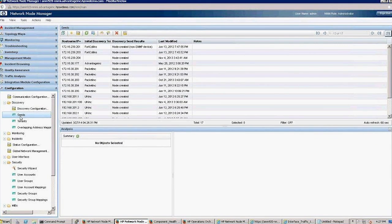The next thing I want to show is the seeds. Let's say there is a particular device, and most of the time the best example would be your distribution switch or your core switch, any device in the core layer, where you actually want to start discovering your topology. That's really the seed. So what you are saying is, start with this particular device, and then based on the discovered relationships along with that device, the spiral discovery will keep on happening. It will keep happening until you go beyond your IP ranges, if you have defined your IP ranges.